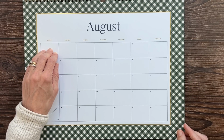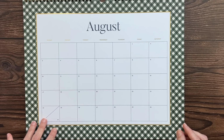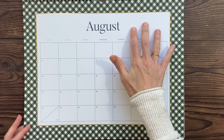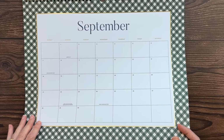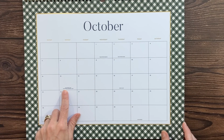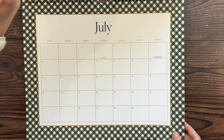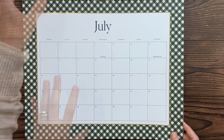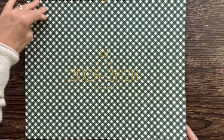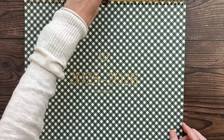It's your Sunday start. It's navy blue and gold foiling all over it. A good header up here if you want to write anything up there for the month or put stickers, and just a really clean, classic look and feel. The holidays are also in navy blue at the bottom of each date, and this runs through the end of July 2026. It is an academic year. Wall calendar would be great to go on the fridge or in the kitchen or in your office.